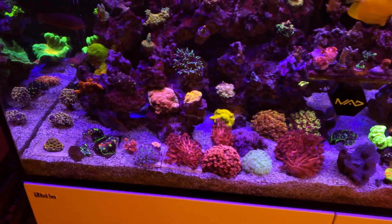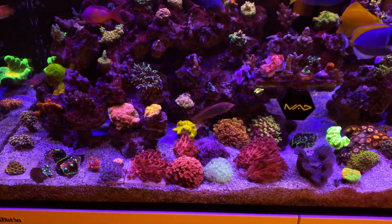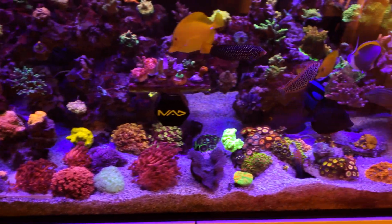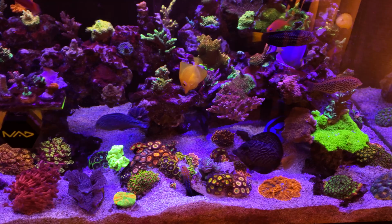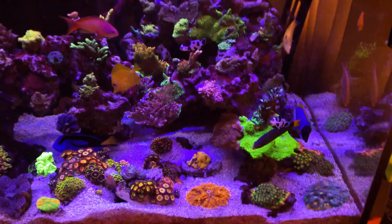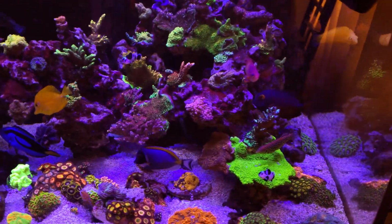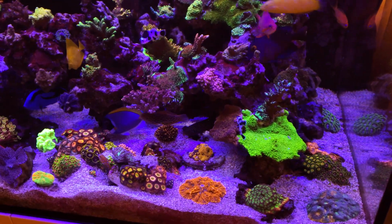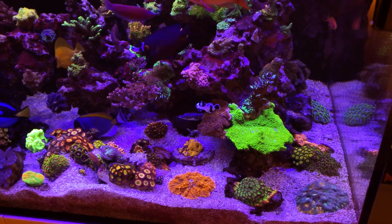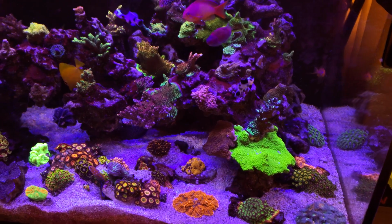You may have noticed I have no more torches up here. I'm done with torches. Done with them. Sold them all. Actually, I have one left, but it's in my sump. I think the flow is just too much in this tank for torches because I just cannot keep them happy up here in the display. Down in the sump, no problem. But I'm not going to have fancy torches and not be able to show them off.